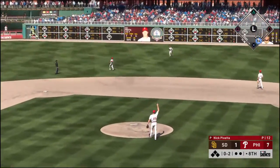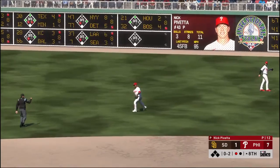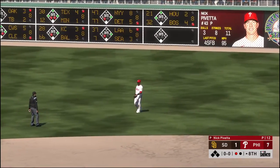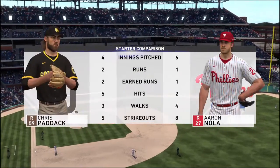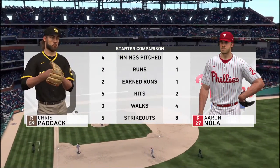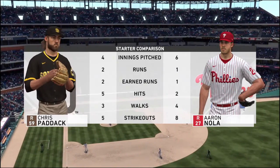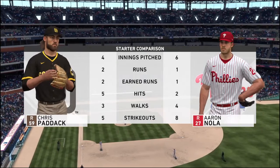Popped him up. Segura is calling for it. He's got it, one away. Up next for the Padres. With that, we'll give you a look at our starter comparison for the two starting pitchers in the game, and the column to look at is the one on the right side of your screen. Not too many hits to go around at this point in the ball game.